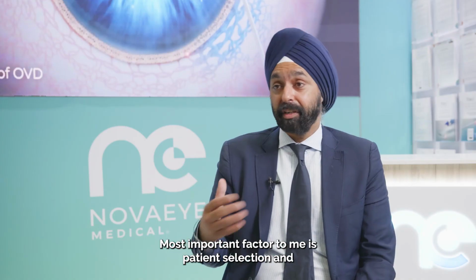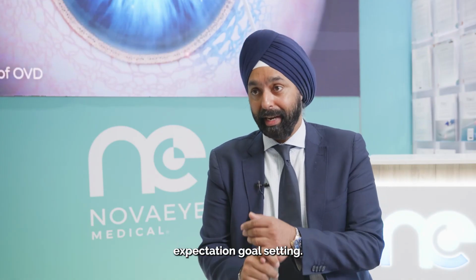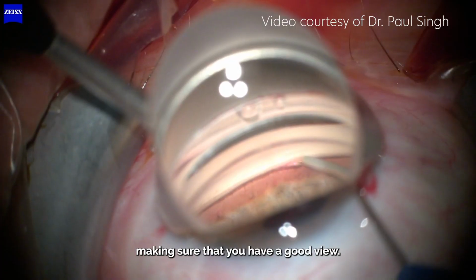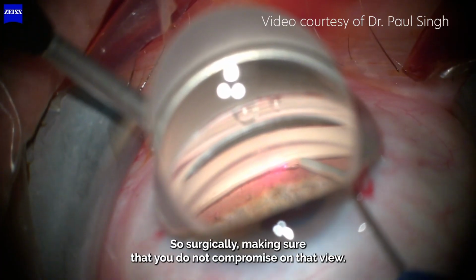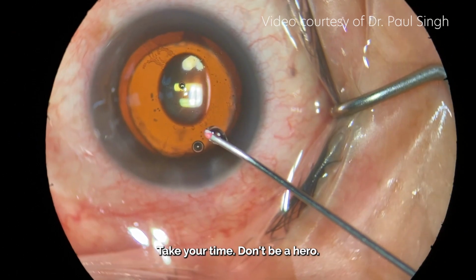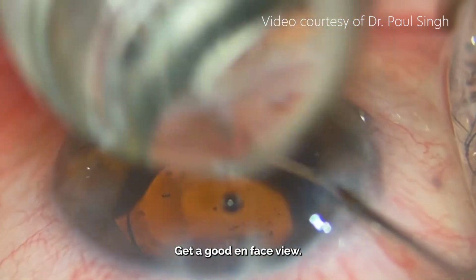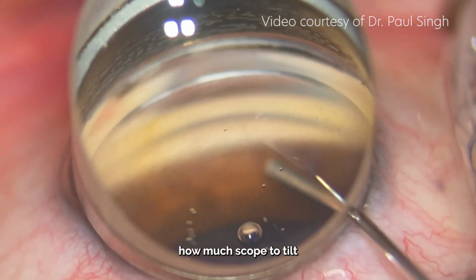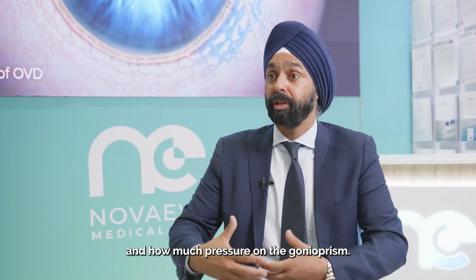Most important factor to me is patient selection and expectation and goal setting. Number two is that intraoperatively, making sure that you have a good view. So surgically, making sure you do not compromise on that view. I don't care what MIGS procedure you're doing, take your time, don't be a hero, get a good en face view, get yourself comfortable with the amount of viscoelastic in the eye, how much to tilt the head and scope, and how much pressure on the gonio prism.